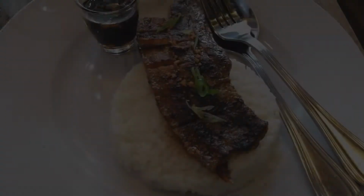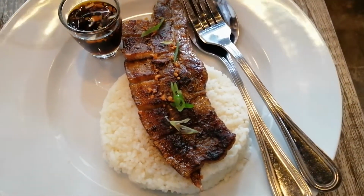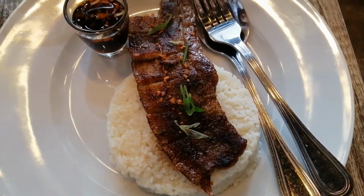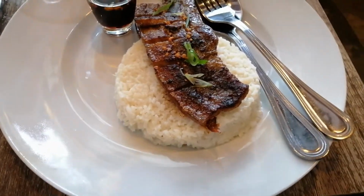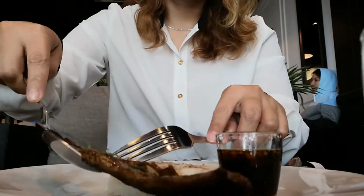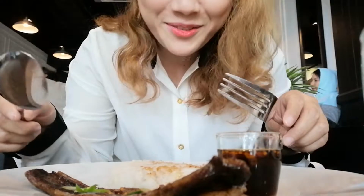Okay. How much is it? 89. So for 89 pesos, you have 1 long cut of liempo, grilled liempo, and their sauce is in a shot glass.